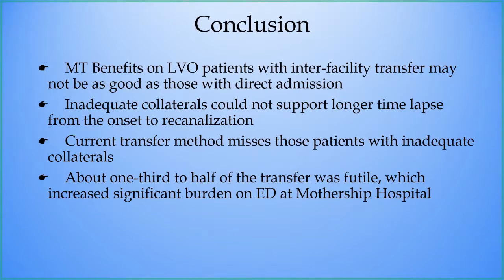So the current transfer mode will let those patients miss the opportunity of getting favorable outcomes just because they don't have adequate collaterals.